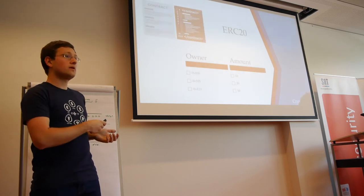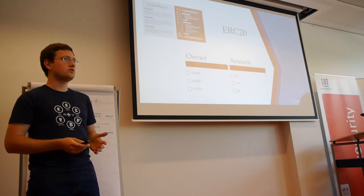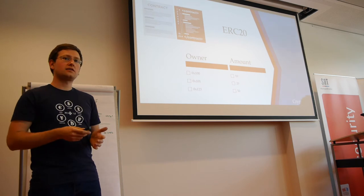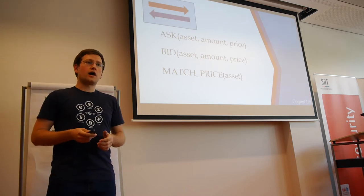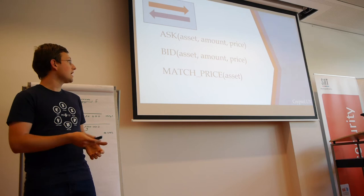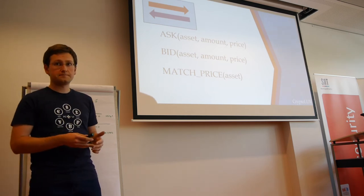Here's a bit more about how we implement our token contract that represents the asset. It is an implementation of the well-known ERC-20 interface that has been used in many projects recently in the Ethereum ecosystem. It is basically a smart contract that maintains a list of balances of users and can transfer ownership of assets between users. Our decentralized exchange implements this simple API, so users can submit ask orders and bid orders, and we also implemented the matching functionality that finds the best bid and the best ask and executes them.